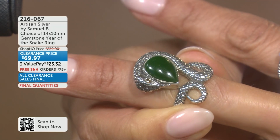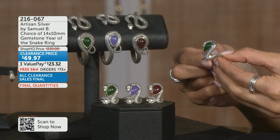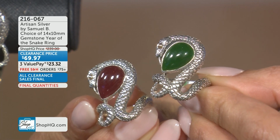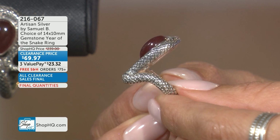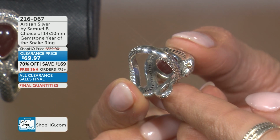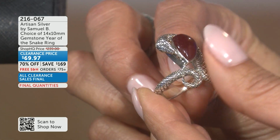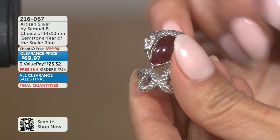These are handmade, handcrafted in Bali using Chinese jadeite, important gemstones for them. You have a choice of green and red and purple, but with this piece, an extremely comfortable ring to it. We went back and forth. The under gallery is done to perfection. You see, every little detail is work done by hand. We went back and forth with the artisans till we found the perfect balance.